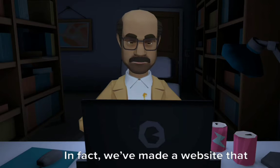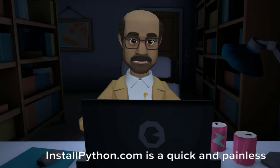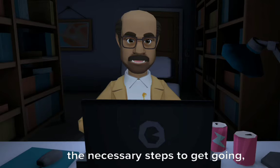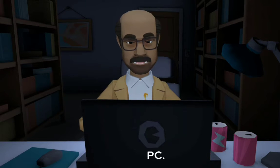In fact, we've made a website that makes it easy. InstallPython.com is a quick and painless way to get up and running with Python on your own computer. The website will walk you through the necessary steps to get going, including options for a Mac or Windows PC.